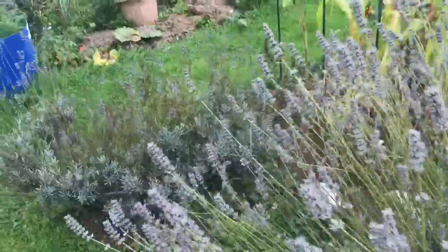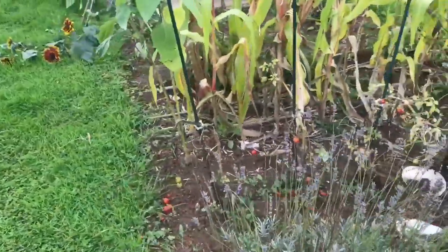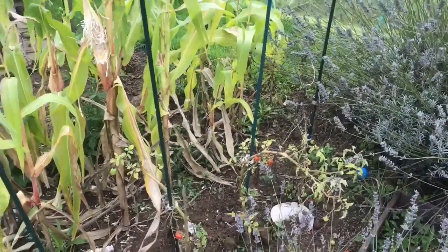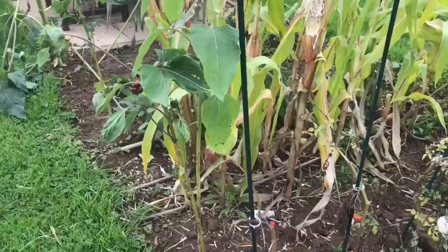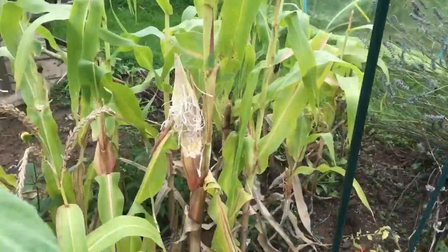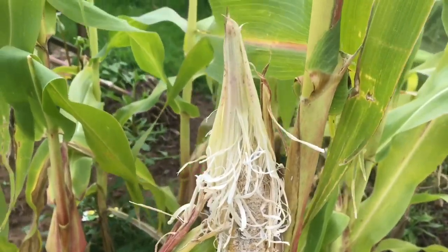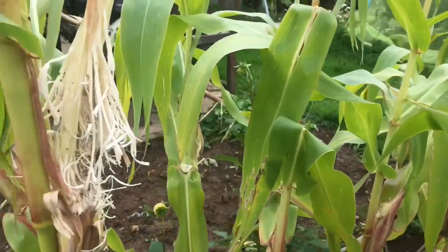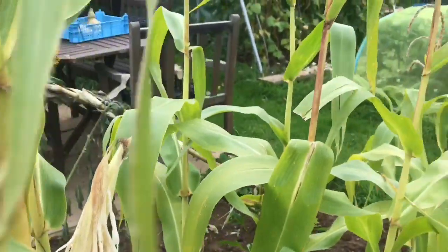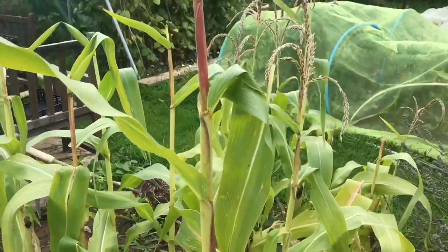Further behind I had the row of tomatoes, and they're all done. Didn't really do much on those. And then sweet corn, but as everything else on my plot, sweet corn's been eaten. So I hope my little critters enjoyed that, along with the sweet corn in the tunnel.